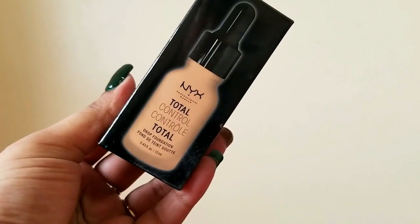I am Sneha and today's video is a mini makeup haul for all of you guys. So I've shopped a bit in the last month, so I thought that I'll share with you guys what all I've got. This is not a lot of stuff but a few things that I've bought so far, so let's get started. So the first thing that I'm going to show you is the NYX foundation.